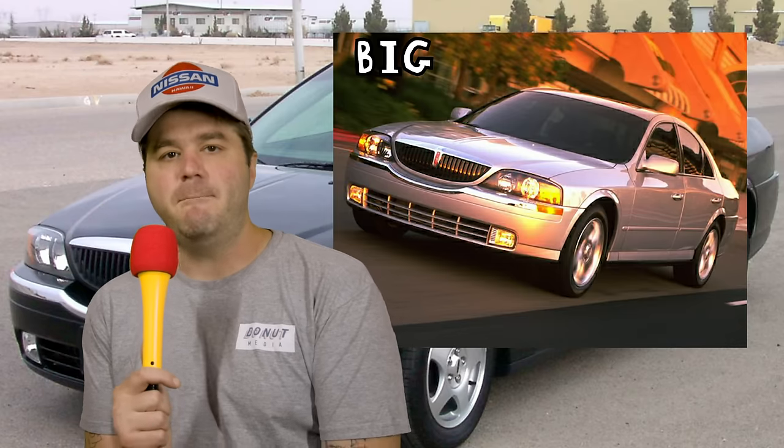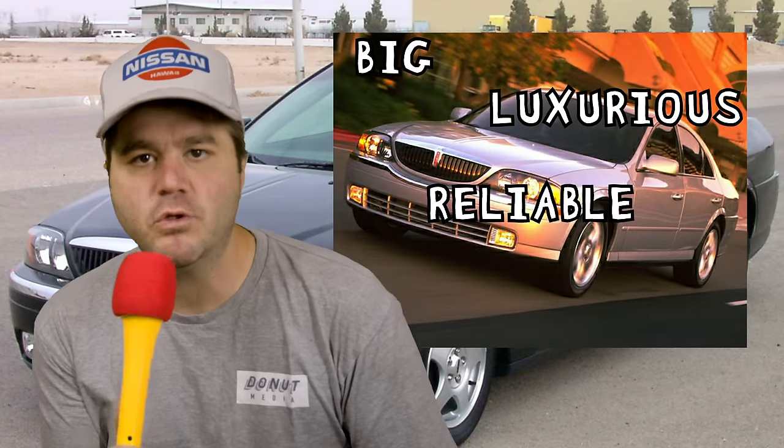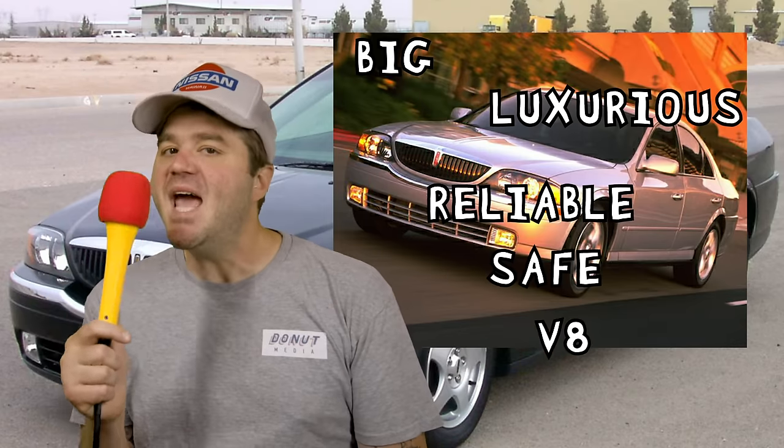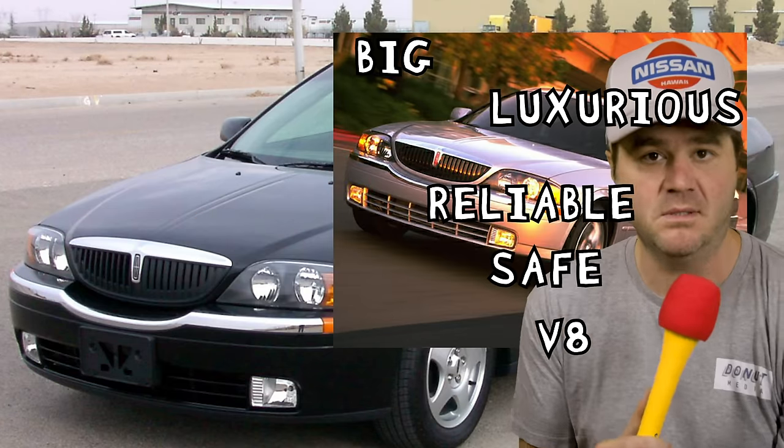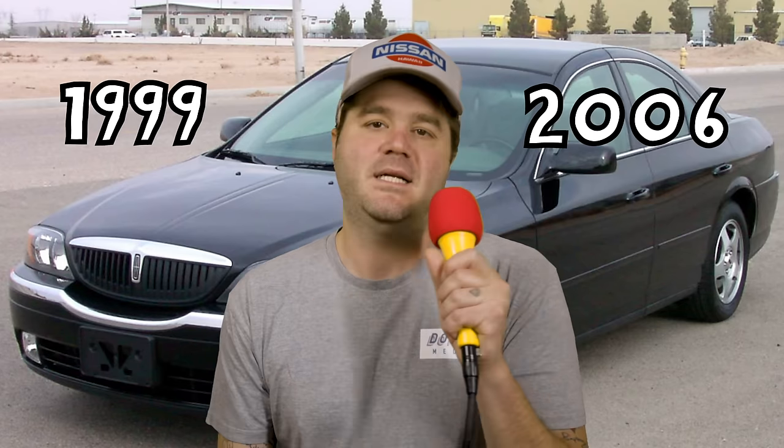This might not be the most romantic car on this list. It's not a C4 Corvette, but if you're looking for something big, luxurious, reliable, safe, with a V8 that costs less than $4,000, you might want to consider one of these boys. Now, this car was made between 99 and 2006, and it was basically America's answer to the comfy European cars like the BMW 3 Series and the Audi A4.